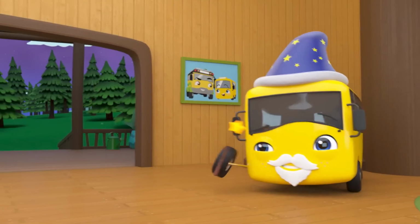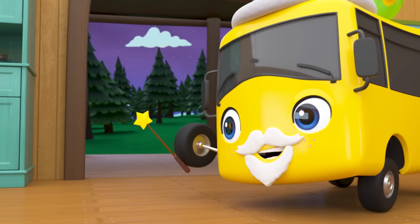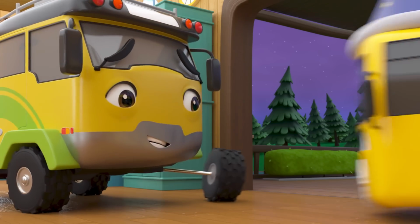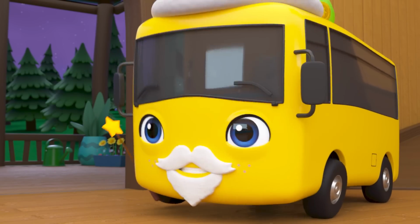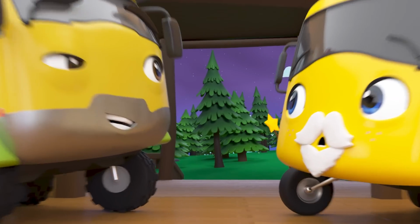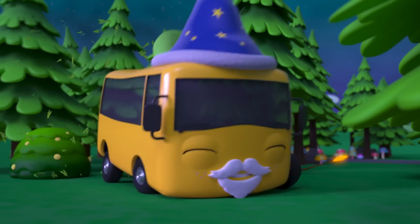It's Halloween, and Buster is at Daddy's house. Oh, but Halloween can be scary. Daddy Bus has an idea. He's going to tell a Halloween story. Daddy's going to tell a story of the brave wizard's adventure to find the magic gems and save Halloween.